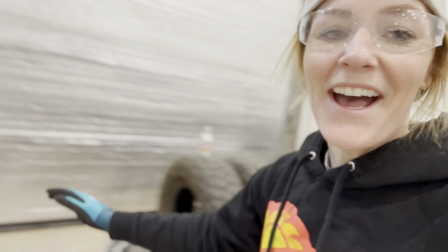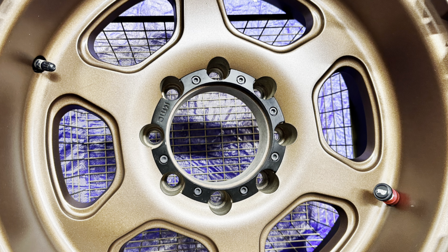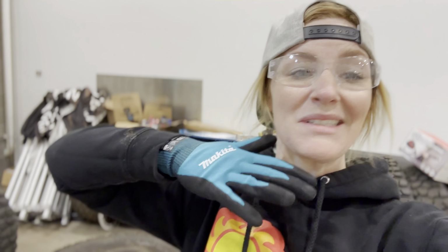I have the new tires here. I have the wheels that I painted last night. I have the rings. I'm going to get these all bolted up. I'll do a quick little time lapse for you guys, but honestly, mounting wheels and tires is kind of boring. So yeah, let's get going.